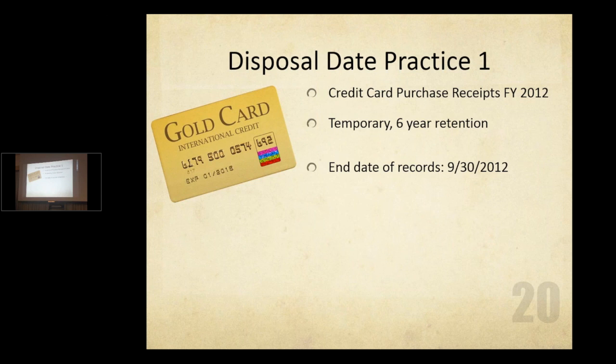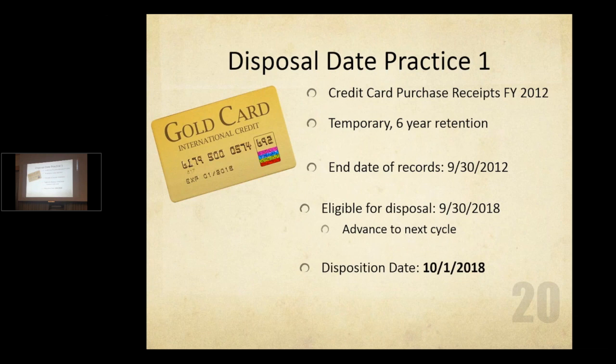Then you add the retention period, 6 years, right? So that gives you 9/30/2018, right? Now they're temporary, so that means that disposal happens every quarter. So you go to the beginning of the next quarter, which is October 1st, 2018. So that's the disposal date.